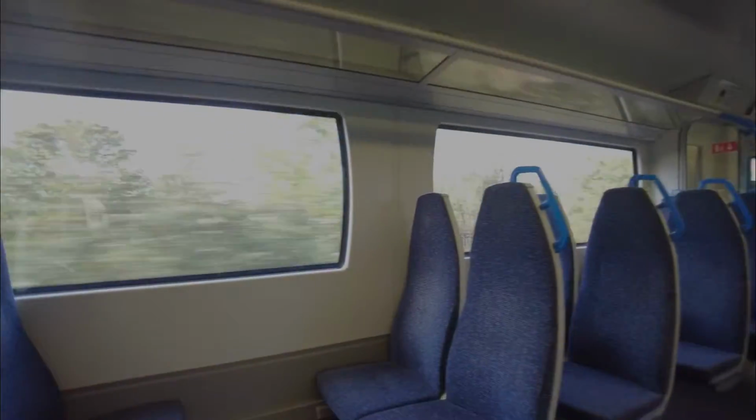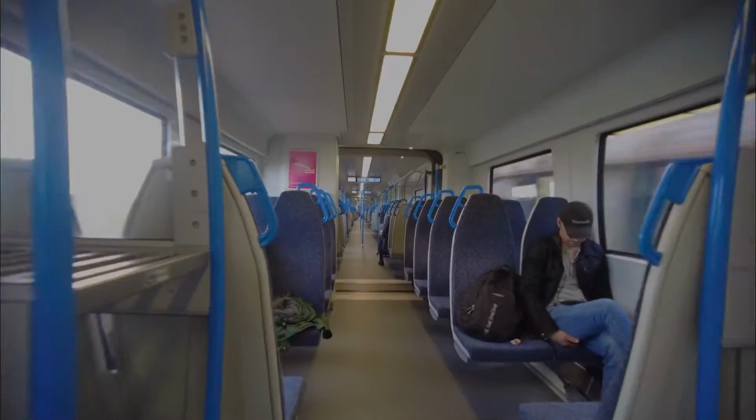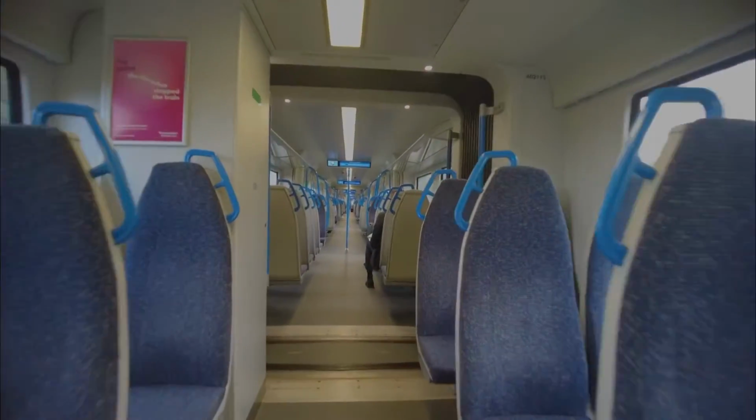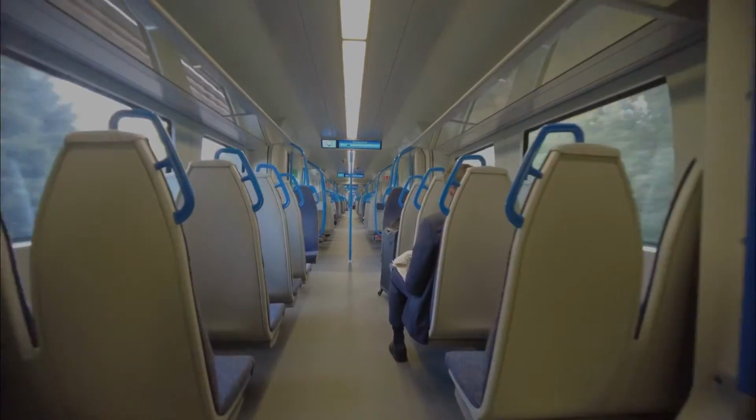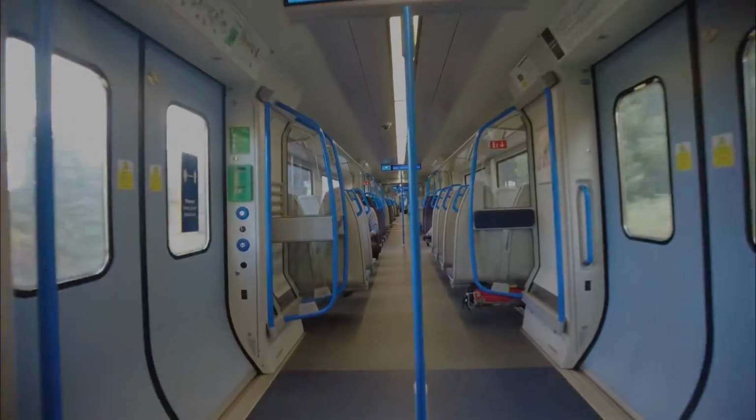There is space overhead and a small luggage rack section at various points along the carriage, but on these type of trains, there are no seat chargers. So just remember that when you're using this particular service. If you have a dead battery, you better have a power bank.